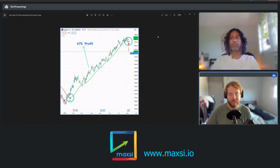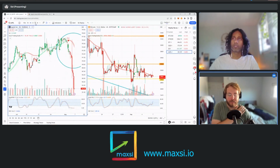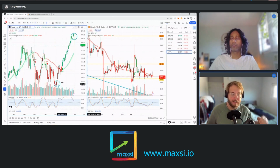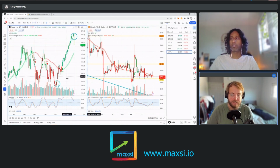But of course, Apple had made new all-time highs these past few weeks. When you see it pump beyond the previous peak, you should be expecting a bit of a cool off. And this is actually really nice. Here's the daily chart where we got our initial print, so we're getting our early warnings to start scaling out.